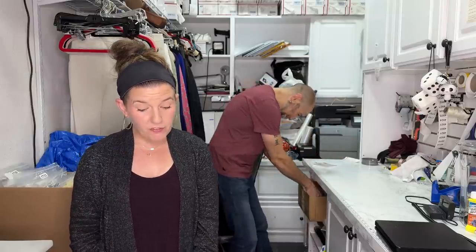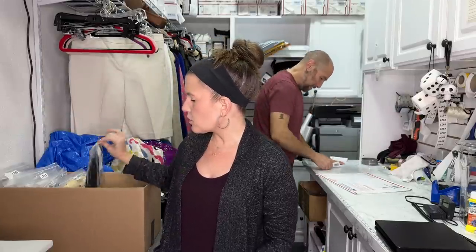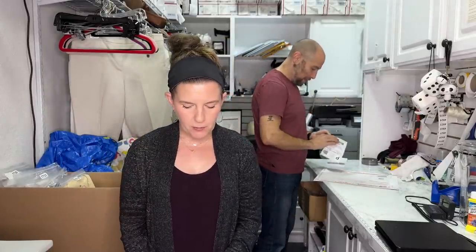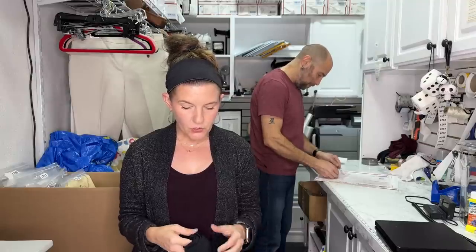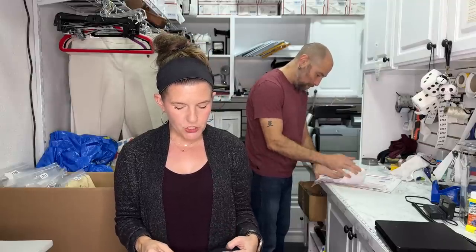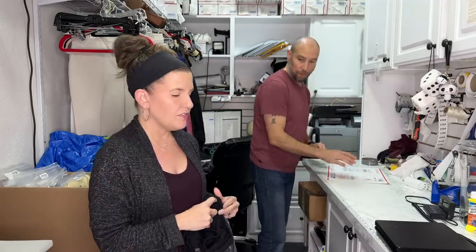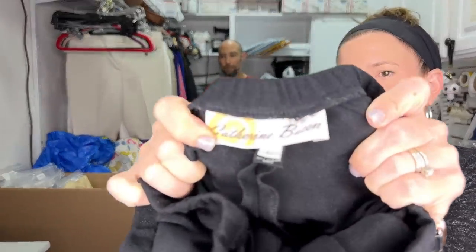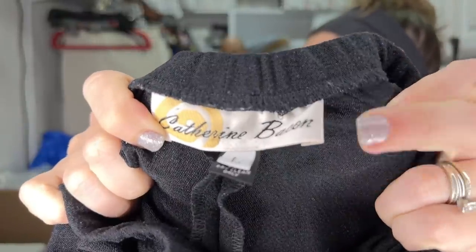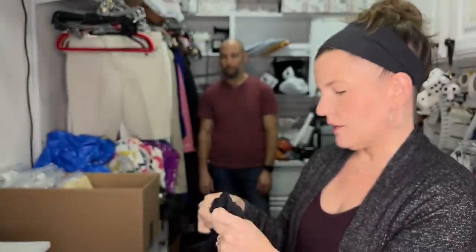Next is one of our favorite brands to sell, and that's called Catherine Bacon. It's a boho brand. I would love to show you what the tag looks like. It was very, very popular in the 90s, and it still does well for us. Normally, when we find Eileen Fisher and Eskandar and Anne Fontaine, we find this brand too, along with Shamask. The tags don't always look like this, but literally it's just Catherine Bacon, like bacon.